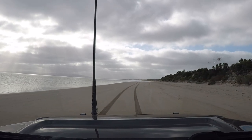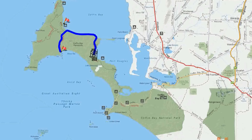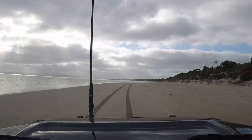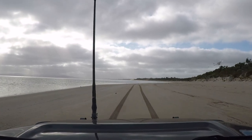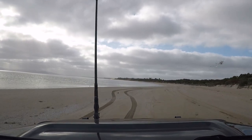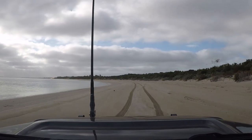Well, we've left our camp this morning over at Misery Bay, and we're heading back out of the park now. We just passed a sign that said the park boundary was 42 kilometers away. This is that same beach we ran up yesterday with the big whalebone on it. But it is low tide now, so it's a lot easier to run than what it was earlier. Very much cooler today as well.